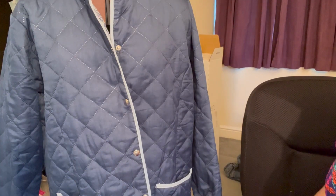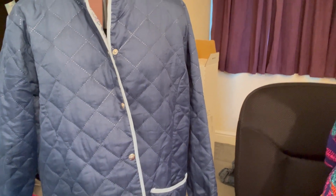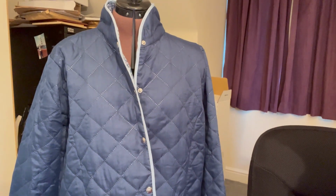I will spin you round so that you can see the jacket better, as modelled by Olivia. Hold on a moment and I will find a better camera angle. Okay, hopefully you can see most of the jacket as modelled by Olivia. Bear with me, I'll just tilt it up very slightly.